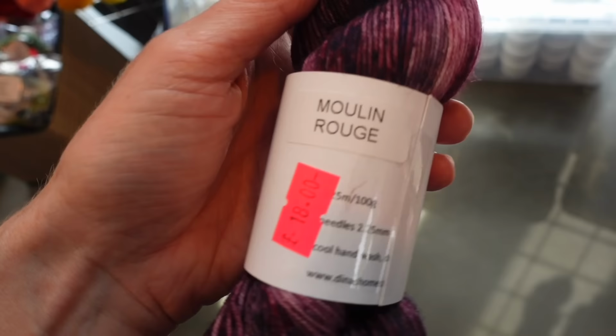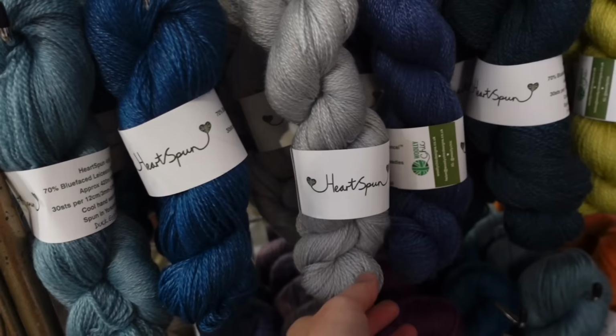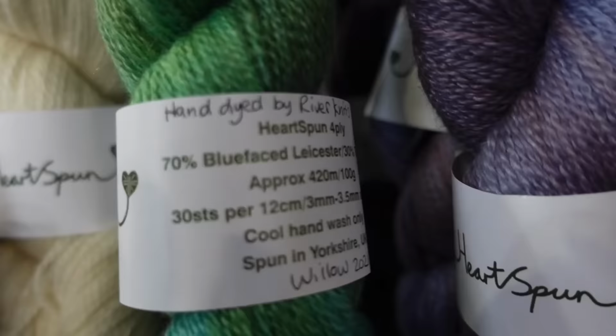Here we are at Woolly Chic. Anyway, she's Helen and she sells British wool and her new heartspun yarn, which is made from Blueface Leicester and Tencel, which comes from wood pulp. Her yarn is mostly sourced from her family's Dorset and Ryland flocks in Wales. And she also sells organic cotton that supports small farmers in India and Tanzania.